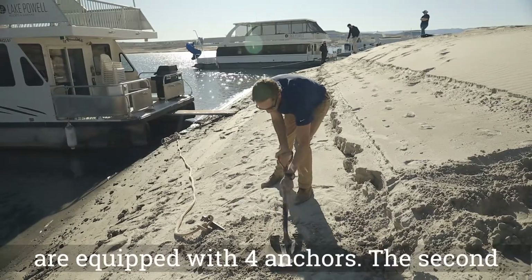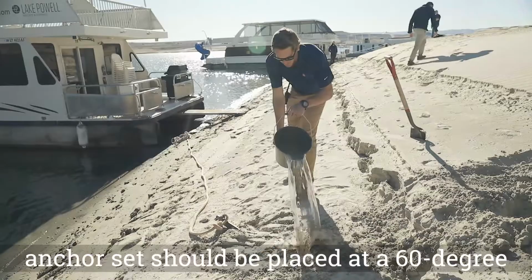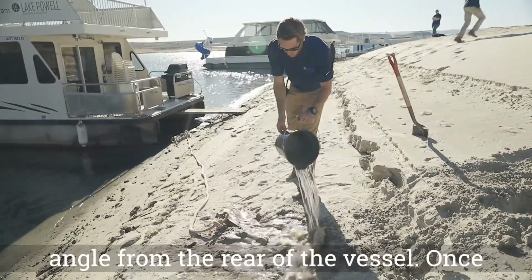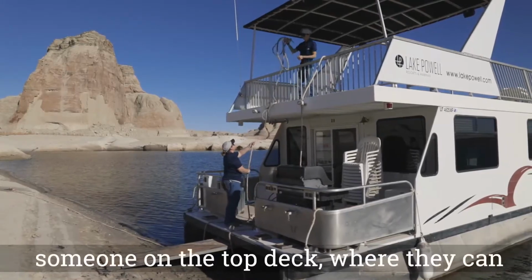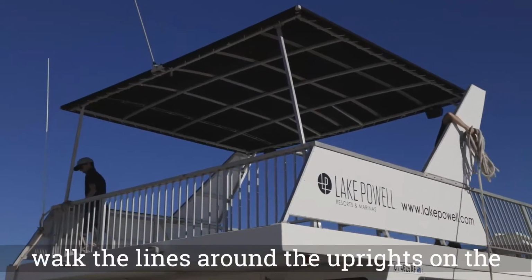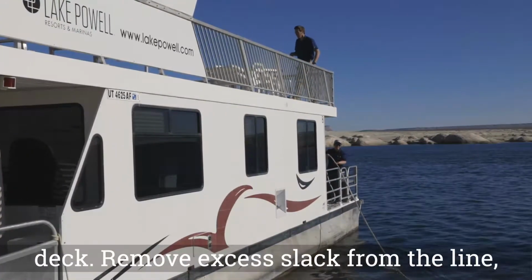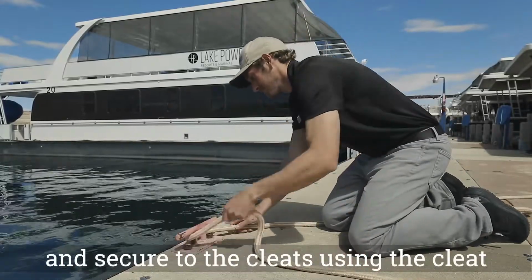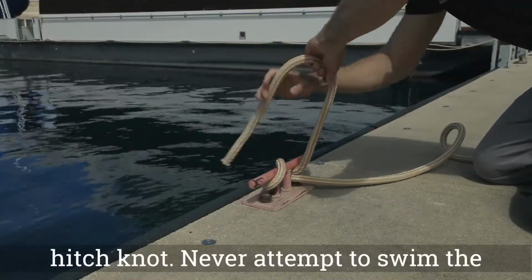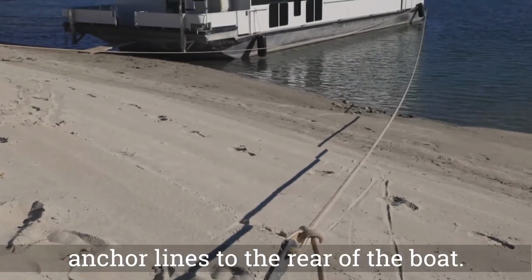Larger houseboats are equipped with 4 anchors. The second anchor set should be placed at a 60-degree angle from the rear of the vessel. Once anchors are buried, toss the lines to someone on the top deck, where they can walk the lines around the uprights on the top deck and bring them down to the aft deck. Remove excess slack from the line and secure to the cleats using the cleat hitch knot. Never attempt to swim the anchor lines to the rear of the boat.